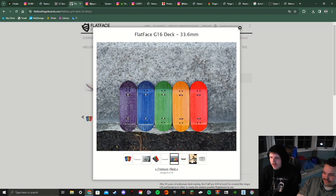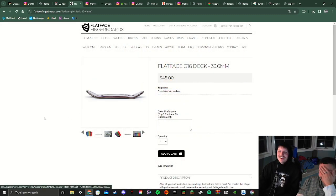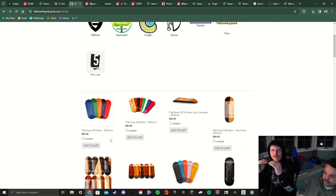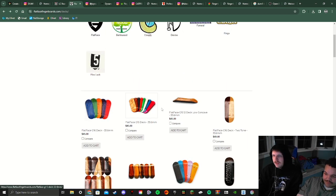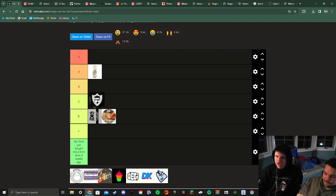They're pretty high quality from what I've heard, but I've also seen horror stories with these decks. I've seen someone where their holes were drilled over here. Oh no, that's bad. Their truck was hanging on for dear life. So I've heard a lot of quality control issues with Flat Face and Mike's process. I think his wheels and his decks are held at the same level. I've only heard good stuff about the wheels. I didn't even know they made decks until now. So I may be pissing some people off.